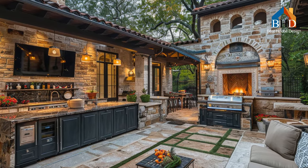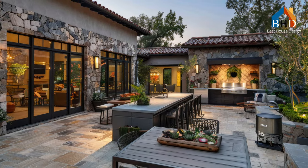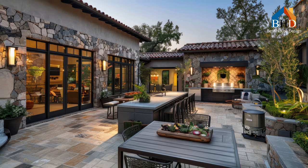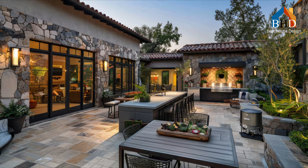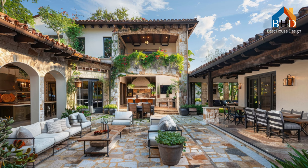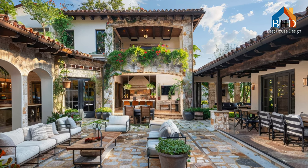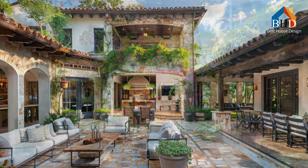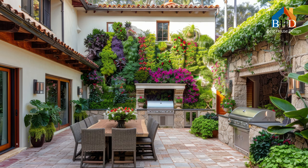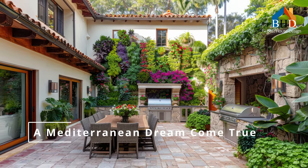From intimate gatherings to lavish soirees, this versatile courtyard promises a delightful ambience for all occasions. A Mediterranean dream come true.